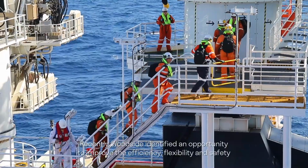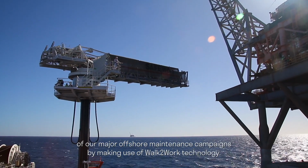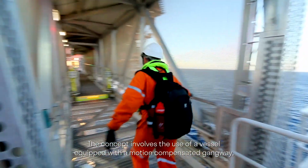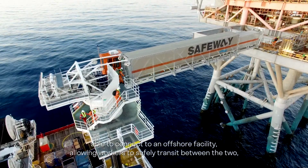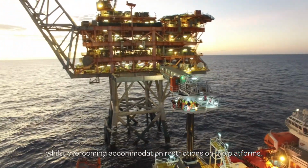Recently, Woodside identified an opportunity to improve the efficiency, flexibility and safety of our major offshore maintenance campaigns by making use of walk-to-work technology. The concept involves the use of a vessel equipped with a motion-compensated gangway able to connect to an offshore facility, allowing workers to safely transit between the two whilst overcoming accommodation restrictions on the platforms.